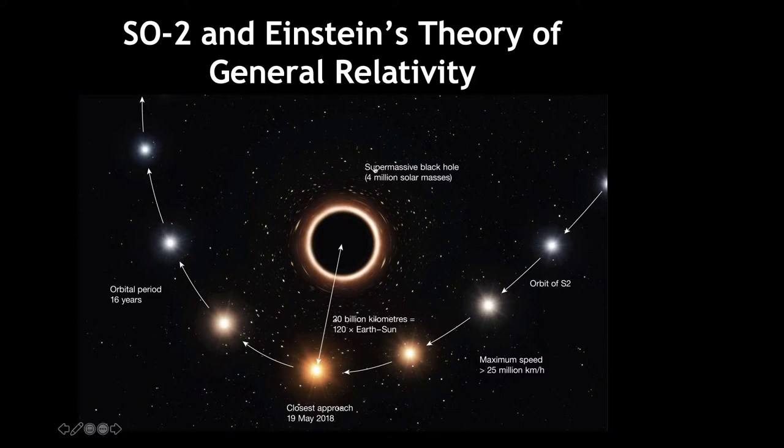It came around and swept by the black hole again, and it got really close to the black hole. And this time Andrea was ready. She knew what to look for. So what they did was they observed S02 a lot as it passed its closest approach to the black hole, which was here in May 2018.